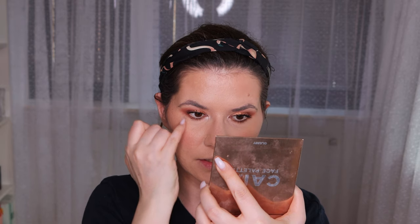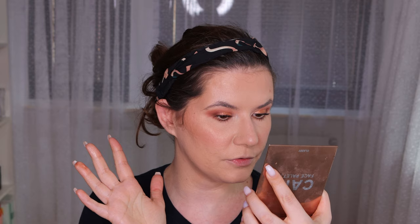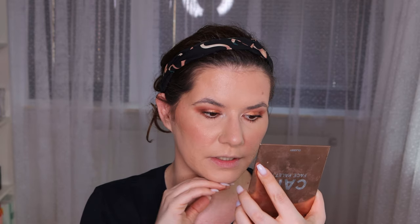I did get some mascara. This concealer looks terrible. Really looks terrible. I like the foundation. So the foundation is definitely a good one. But I don't like the concealer. Okay, let's go to another product.